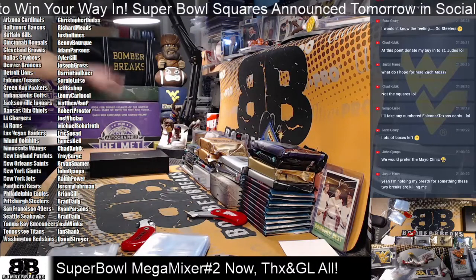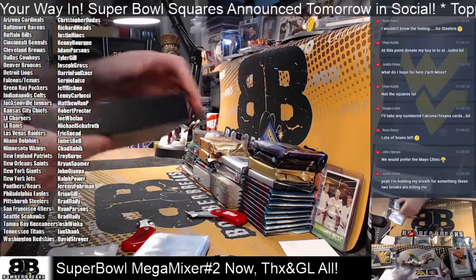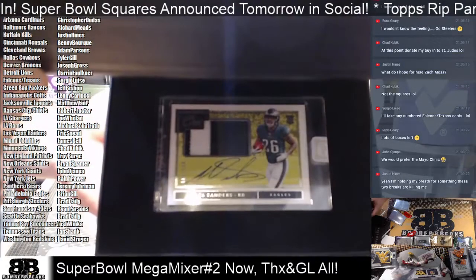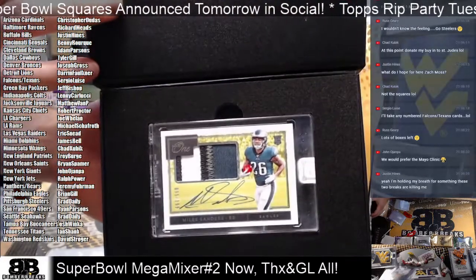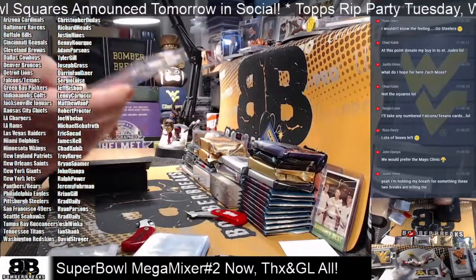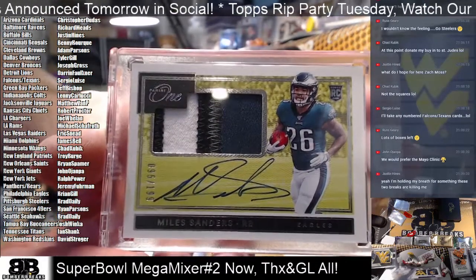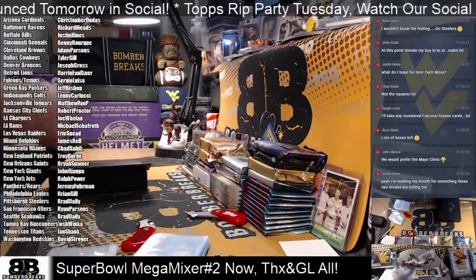All right, guys, two jerseys, full size and mini helmet over here. Panini One Box 2019. Good luck, guys. Miles. Flown by Philadelphia. Miles Sanders, Eagles. $95 out of $199. Brian, congrats. Philadelphia.